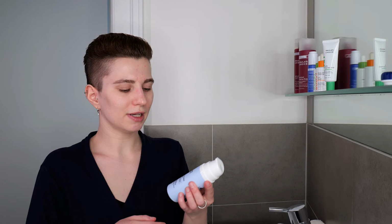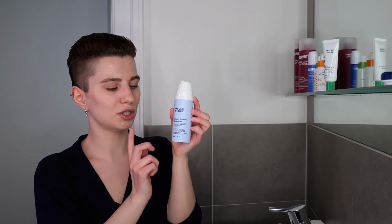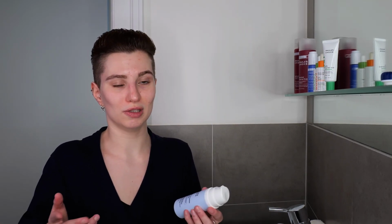This can be a richer one, this can be a lightweight one, a fluid, a gel, a lotion. So make sure that it's really working well and feels comfortable when applying it. I have one example right here, which is Paula's Choice Omega Plus Complex Moisturizer. It does mention it's great for normal to dry skin. However, I do feel like that one is great for all skin types.